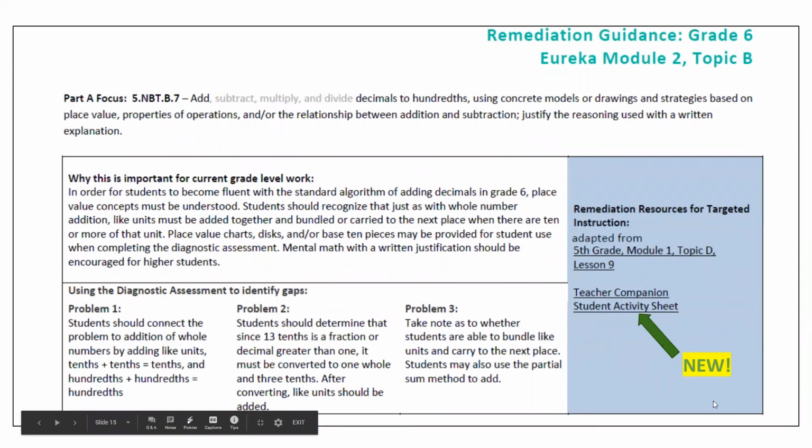Part A of the Module 2, Topic B, identifies 5.NBT.B.7 as the prerequisite standard needed for remediation. In order for students to become fluent with the standard algorithm of adding decimals in grade 6, place value concepts must be understood. Students should recognize that just as with whole number addition, like units must be added together and bundled or carried to the next place when there are 10 or more of that unit.